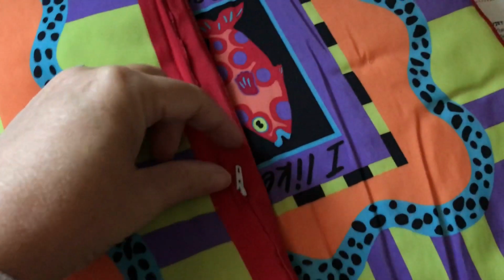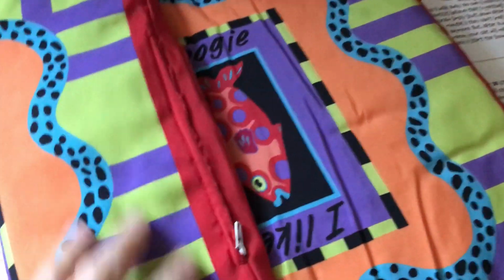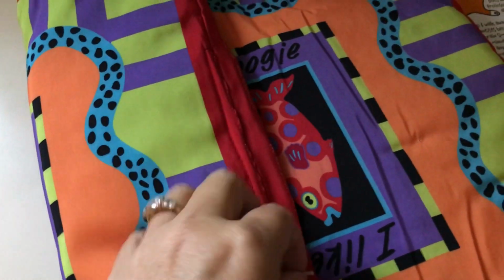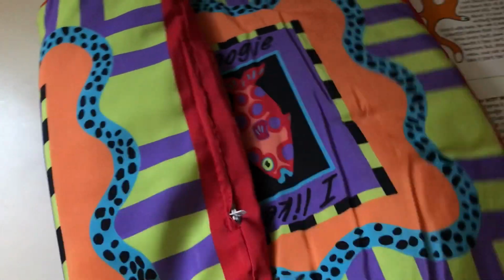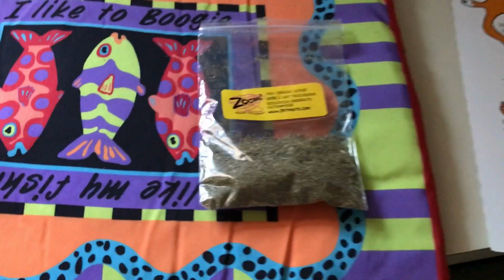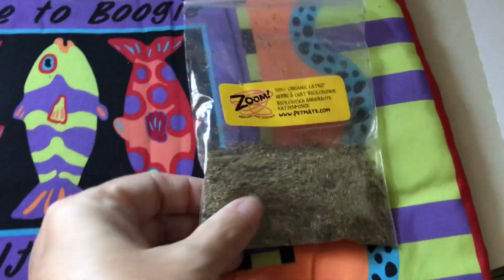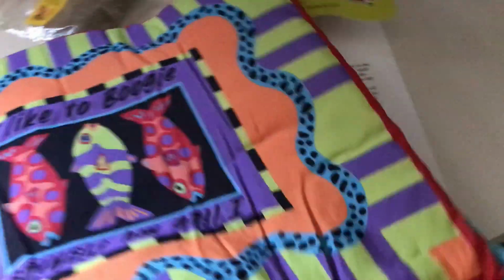It's got catnip in it, and it's got a little zipper on the side. Actually, I think the catnip's in a little bag that I have to empty, so I just sprinkled some inside, and then I'm going to shake it around and let's see if he likes it.